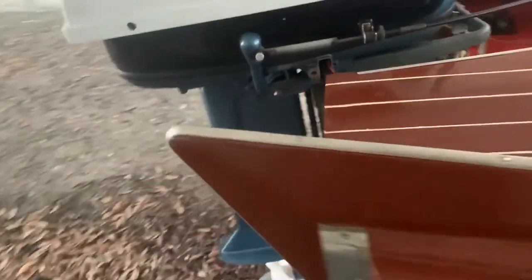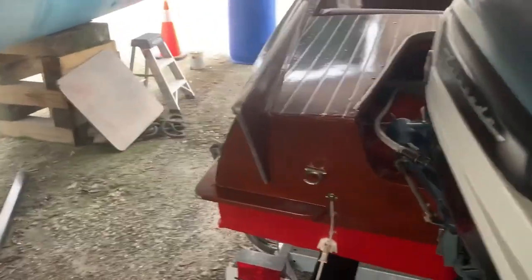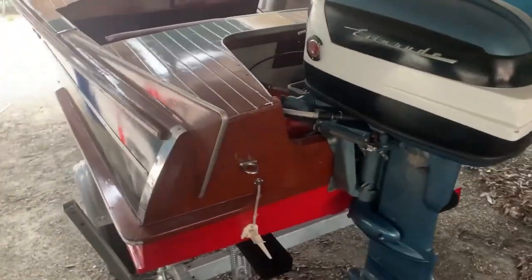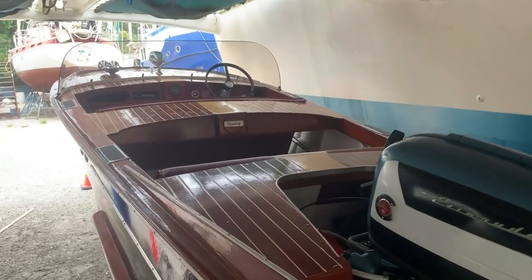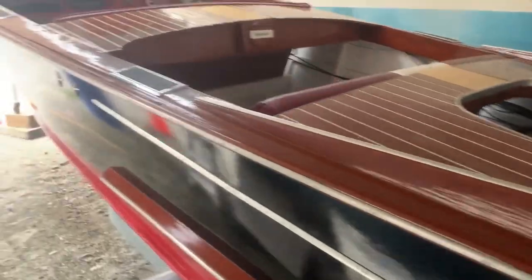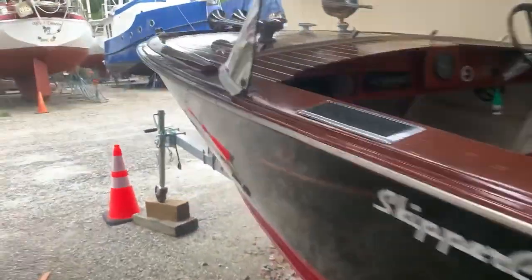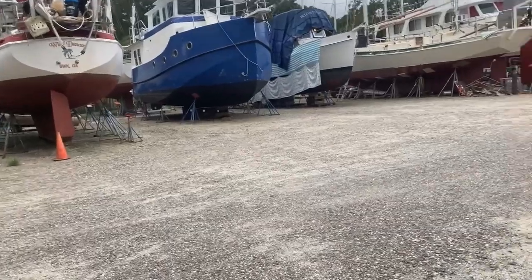I think it's 59, but look at these fins. I mean, yeah. If I had a little launch, it'd be something like this. This is cool, cool, cool. Skipper craft. Awesome. I love that deco design and the fins. So cool. Uh-oh, I heard thunder.